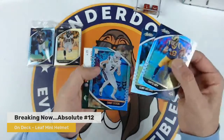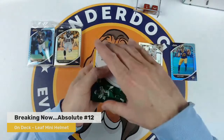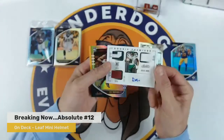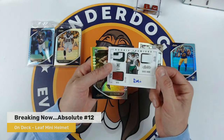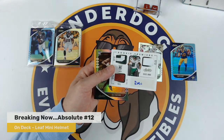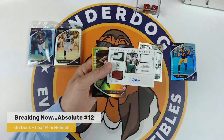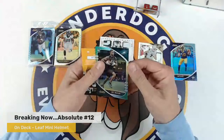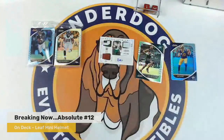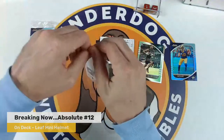Cooper Kupp, Kenny Galladay, Tommy Stevens, serial to 199. Denzel Mims, got to watch for next year out of the slot for the Jets. That is 36 of 99, tri-patch, rookie premiere, New York Jets. Let me get my team list in order so I can call the shots here. That is going to John Salas. And then a Quez Watkins serial to 25, Philadelphia Eagles. That's Chris Anastasi.